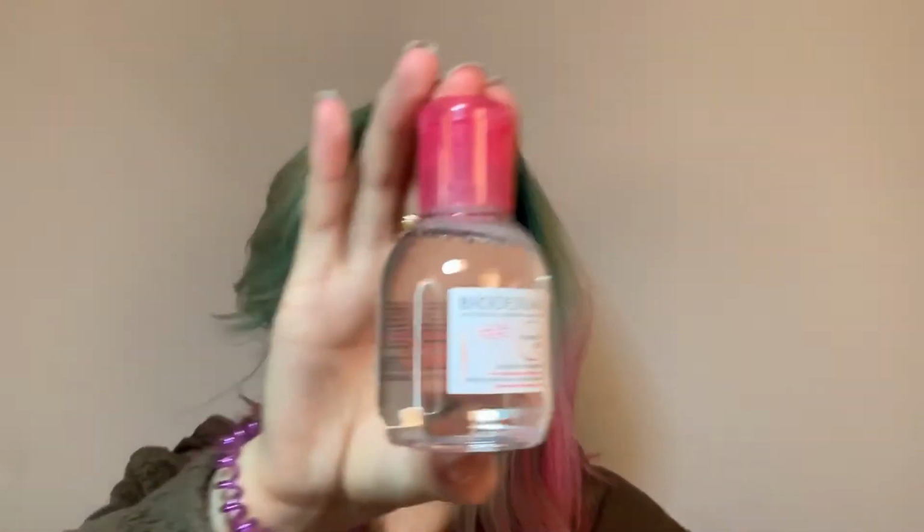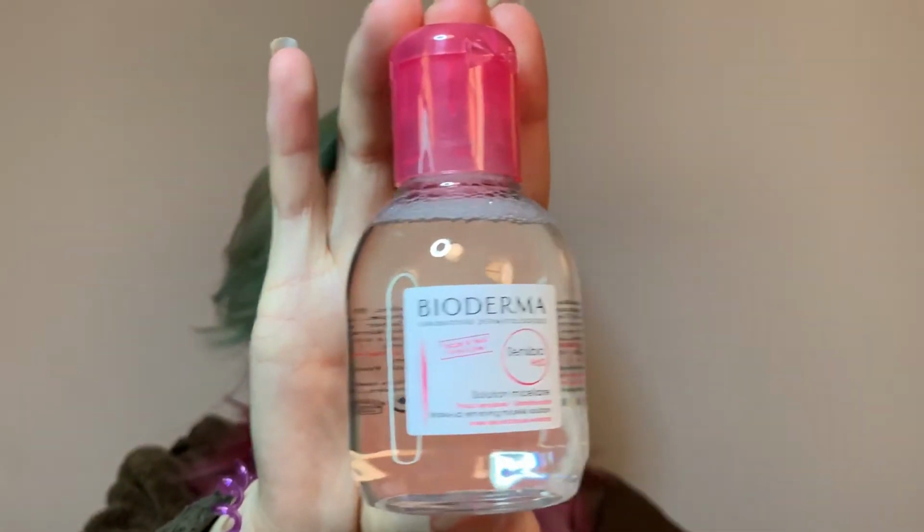Next thing is in bubble wrap. This is a Bioderma micellar water for sensitive skin, which is good. I'm kind of running out of my micellar water, so good so far.